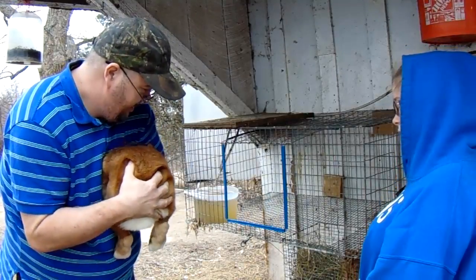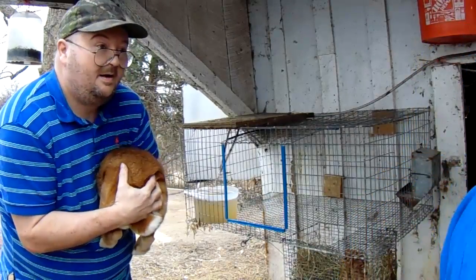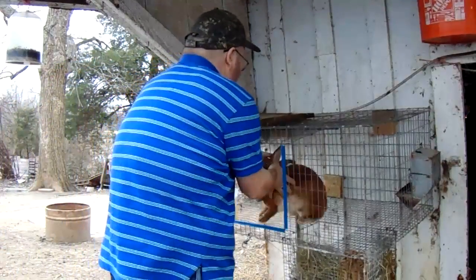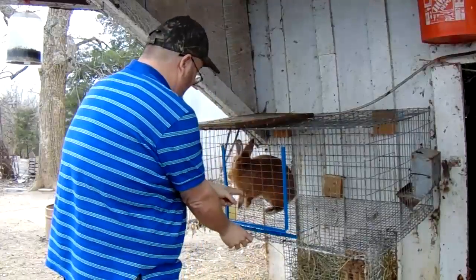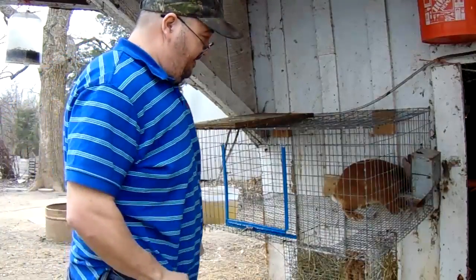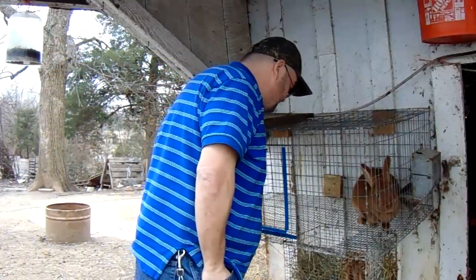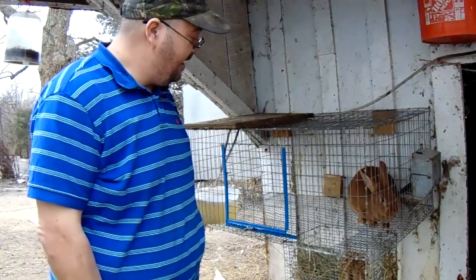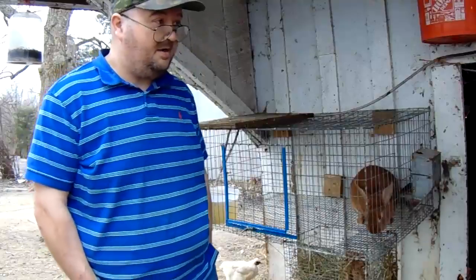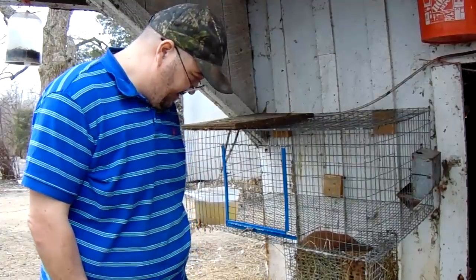Let's see what we got happening here. Anyway, here we go. We'll put her back. Okay, I'll leave her alone. We may have missed again, because it looks like she's been sitting on that bedding material, but it doesn't look like she's really trying to make a hole or a nest out of it. So, we just don't know. But she definitely likes the nest box.